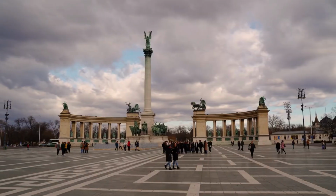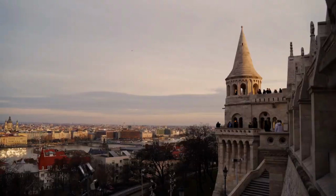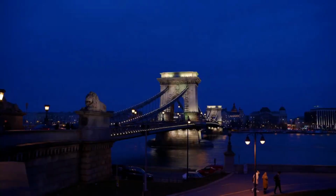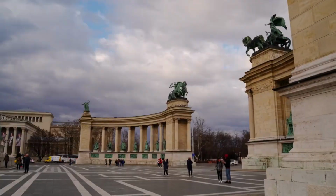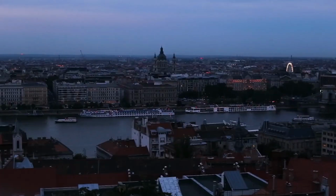The city successfully mixes its fascinating history with a brilliant, laid-back contemporary artistic style. There are a wide range of different things for visitors to see and do, from museums to thermal spas, so everyone should be able to find something that tickles their fancy. Let's explore the best things to do in Budapest.